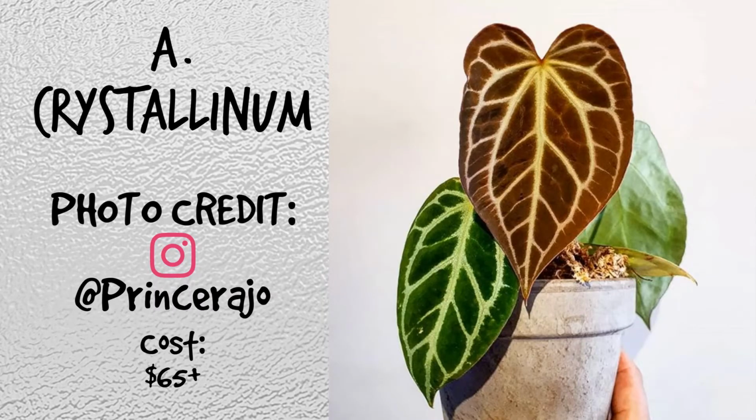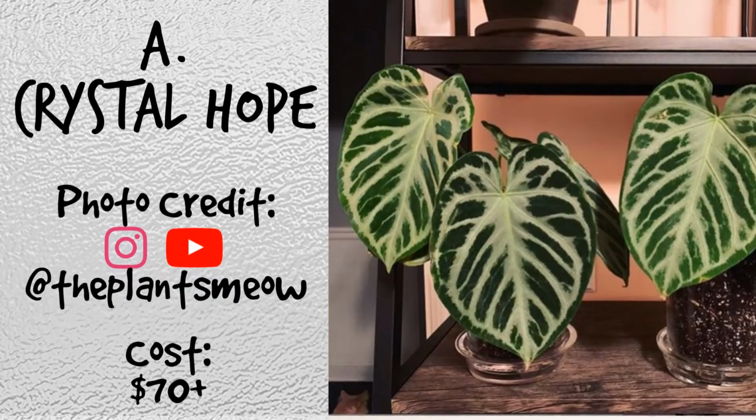The Anthurium crystallinum, this is just a gorgeous plant, very much like the clarinervium. My untrained eye doesn't know much of a difference between these two plants. In my opinion, I think they are very similar. I'm sure if I had one sitting right beside the other one, I could probably pick it apart a little bit more. But I think it's a gorgeous plant and one I would like to have.